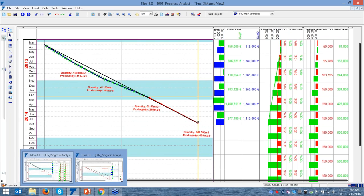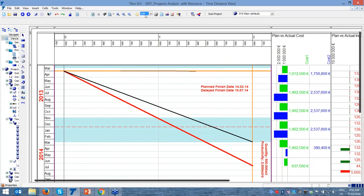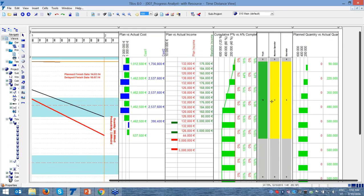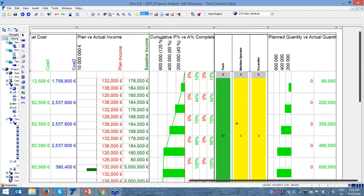Well, this is a simple chart, and let's make it a bit more complicated. Here I prepared a more detailed one, which has not only planned cost and actual cost. I also input planned income and actual income, because my cash flow is impacted by my performance. On the right side, I also included the number of resources, which are truck, machine operator, and excavator. It says that I need 13 trucks, 13 machine operators, and 3 excavators. This is just the number of resources which I need to have in my project.